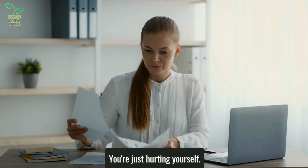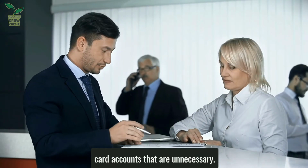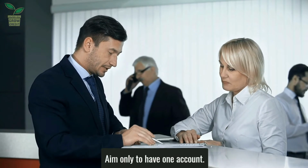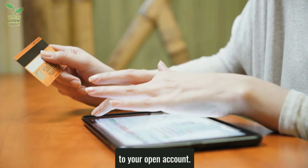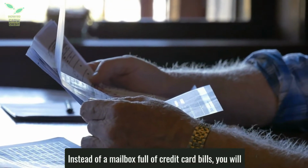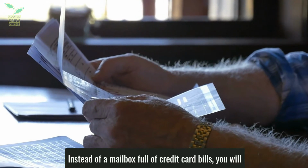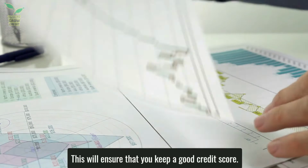You're just hurting yourself. A first step in fixing your credit is to close all credit card accounts that are unnecessary. Aim only to have one account. You should arrange to make payments or make a balance transfer to your open account. By doing this, you can make your bills more manageable. Instead of a mailbox full of credit card bills, you will only have one. Doing this will ensure that you keep a good credit score.